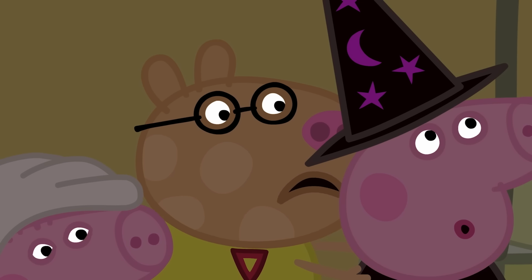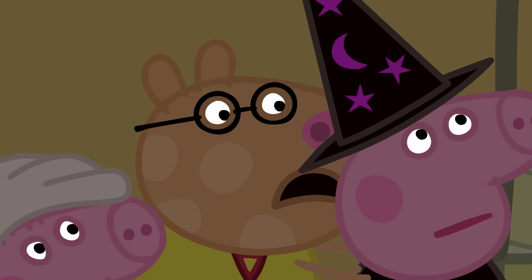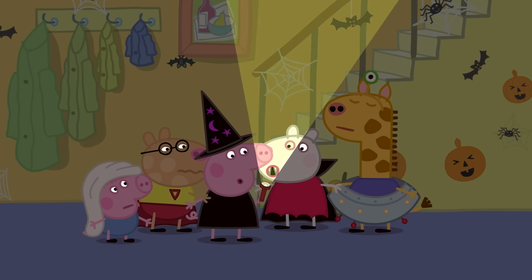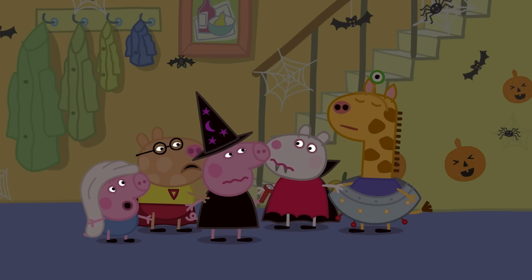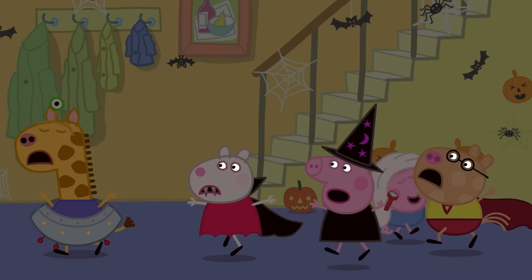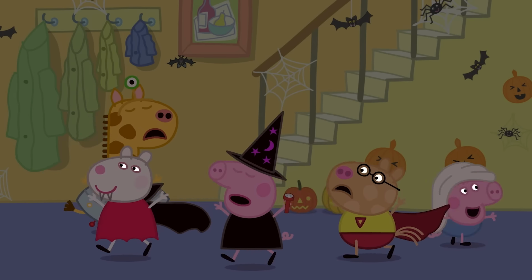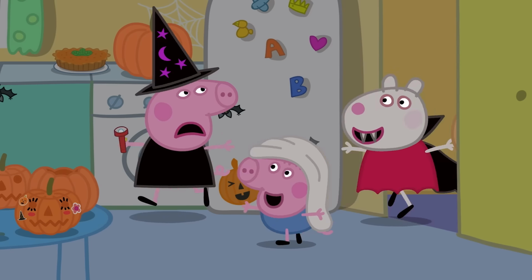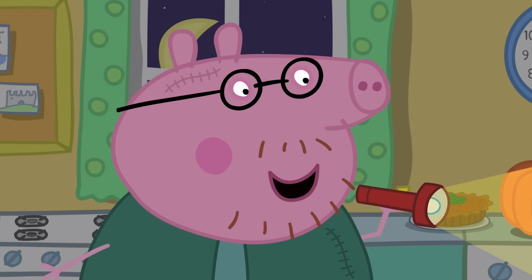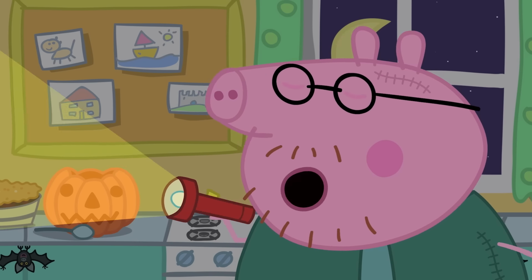It's extra, extra dark here. It's dark everywhere. Oh, dear. Peppa's torch has gone out. It's too dark. Run away from the ghost! Now, there's nothing to be frightened of. Ooh!